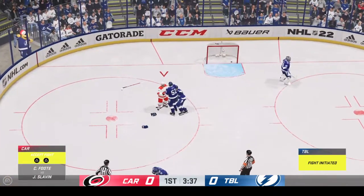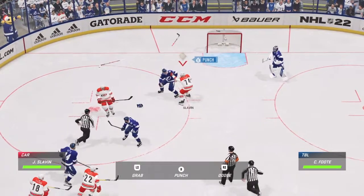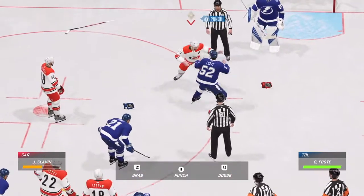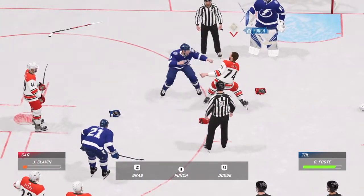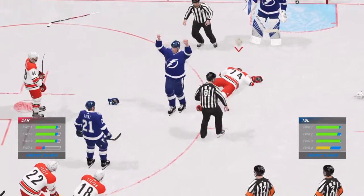Well, I didn't like that after that shot after the whistle. And they're going to drop the gloves, but an unlikely duo here. Yeah, this is a trade-off somewhere. He didn't want the fight. And so he's getting helped out by his teammate for sure. And down he goes. That's a clear winner right there.